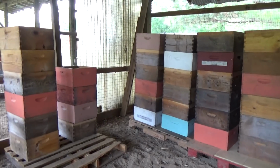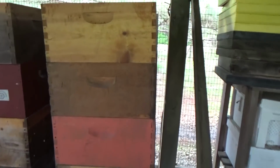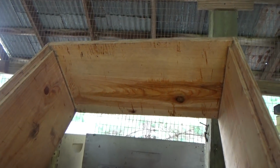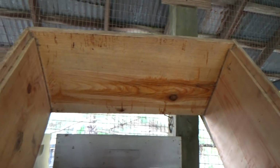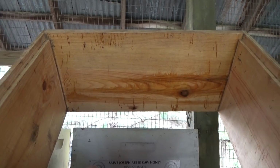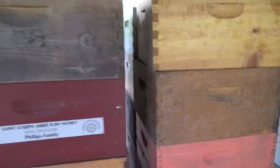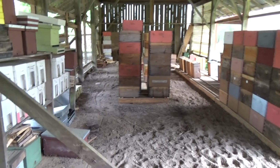And those two piles right there, all of these are cleaned supers. They're just ready to go to have our frames, those 1,000 frames that we bought. If we need them, they're going to be going into these boxes. So Charlie and I have spent a lot of time getting all of these boxes ready to go.